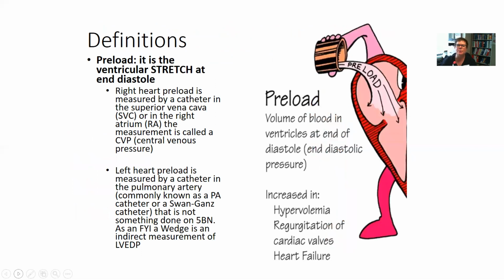So let's examine preload first. So the definition of preload is the ventricular stretch at end diastole. So when you think about end diastole, we know that two four-letter F words happen in diastole. And so one is feed, so our coronary blood vessels get perfused or fed during diastole.